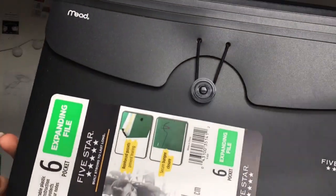Then I got these, what's it called, dividers. So I just got that, and then next I have this expanding file folder just to keep all my homework and stuff for all my classes. I think that this would be way better than just having a folder like I did last year, because I was super disorganized with that folder, no joke.